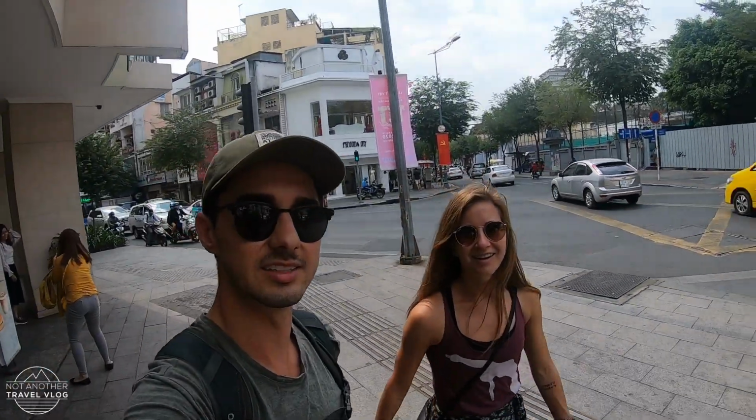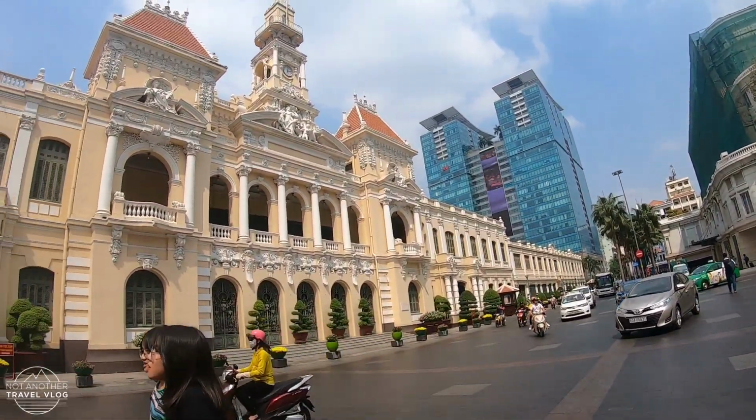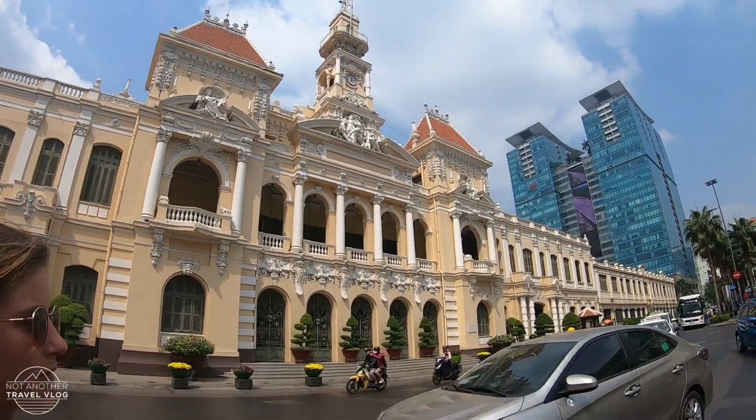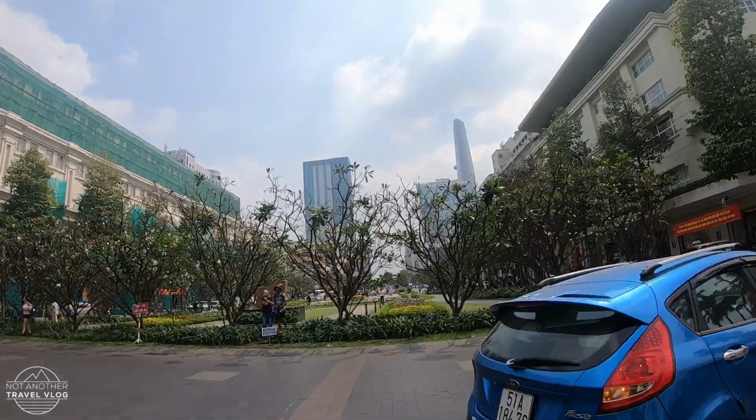First Starbucks we've seen since being here in Vietnam. Woo! But we can't justify spending $4 on a cup of coffee when we just had iced coffee for less than $1 US. So we're walking into the fancy part of Ho Chi Minh City right now. It's a lot more upscale.